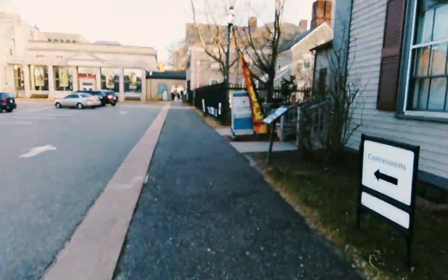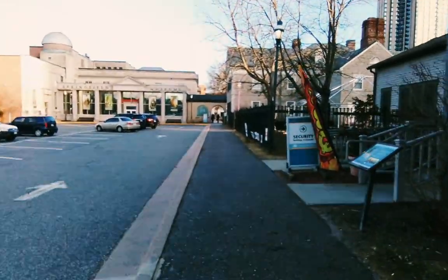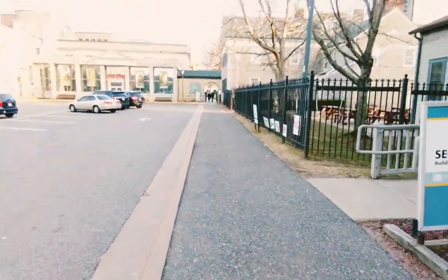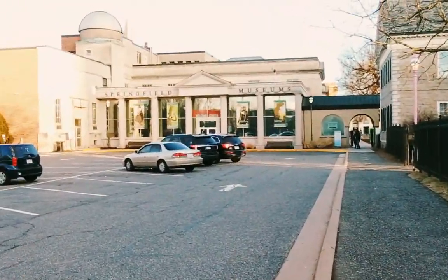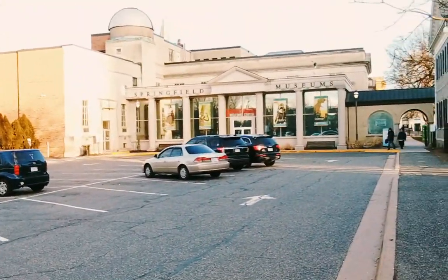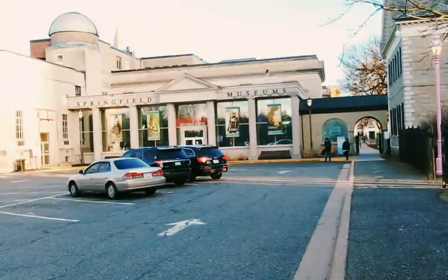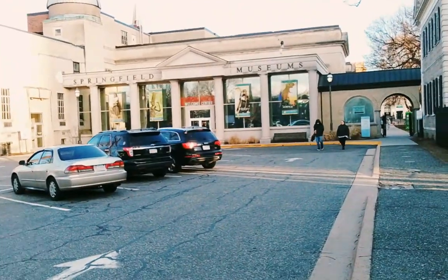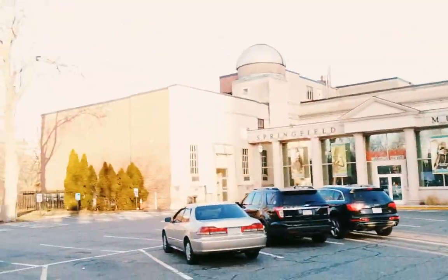Okay, we're in the Springfield Museum area in front of the Welcome Center. You can park here. And here in front of us is the Science Museum, and that's where you get your tickets, whether you're going to Transportation Center, Art Centers, or here. So this is it, and we're going to walk into the beautiful center.